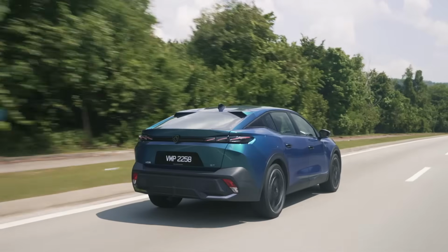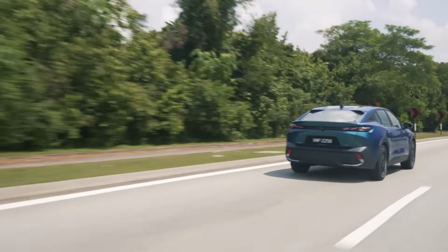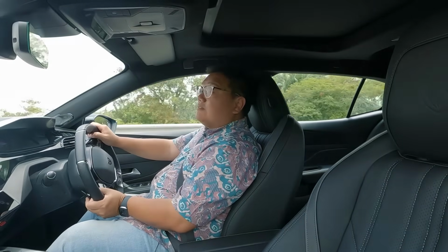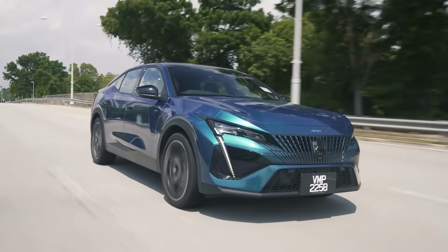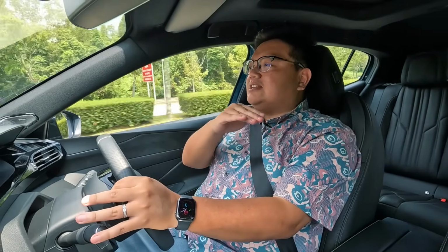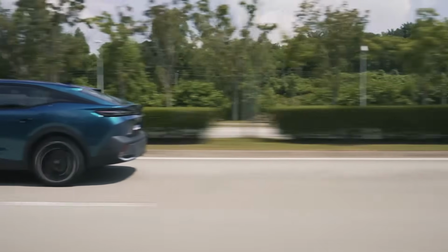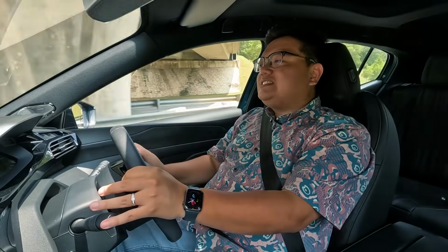Even if you're a bit of a keen driver, want to attack the mountains every now and then, this is a very good car to do it in. There's more than enough power to have quite a lot of fun behind the wheel. As usual for this PSA engine, you get a big massive push of torque even from low down the rev range, and then once you've got it, you just ride this high flat torque curve all the way towards the top of the rev range. It is quite something. I love this engine.